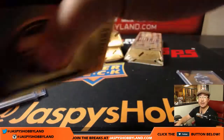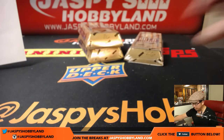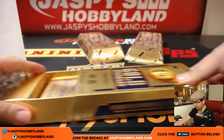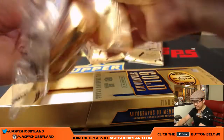And three boxes to go. We are halfway through this half-case break. It's the second half. After this, I'll post more Origins football and Gold Standard football. These filled up back-to-back, so that was nice.